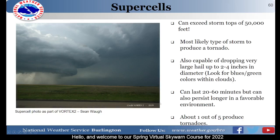These supercells are very tall due to their vigorous updrafts, with storm tops exceeding 50,000 feet into the atmosphere, which means they often go higher beyond the troposphere and go a little bit into the stratosphere. These are the most likely type of storms to produce a tornado, but even then it's only about every 1 in 5 that produce tornadoes. So even with a supercell, about 20% will end up producing a tornado in its life cycle.